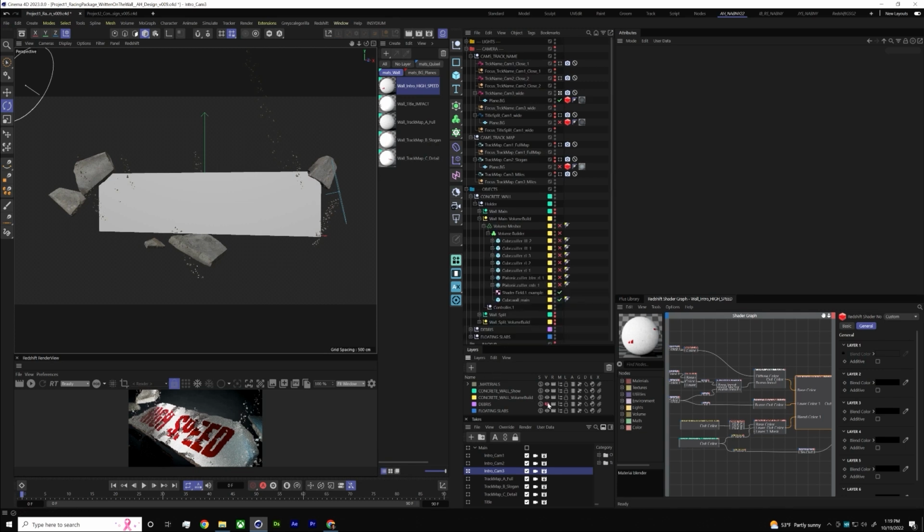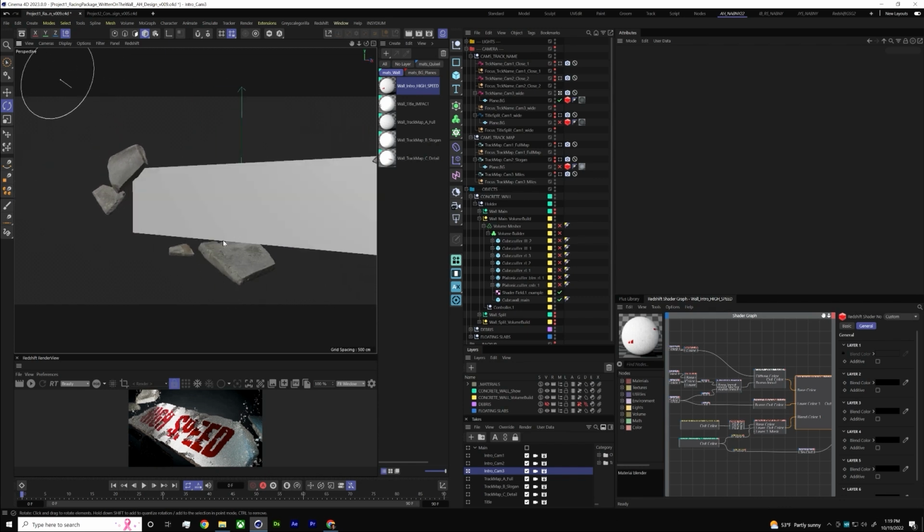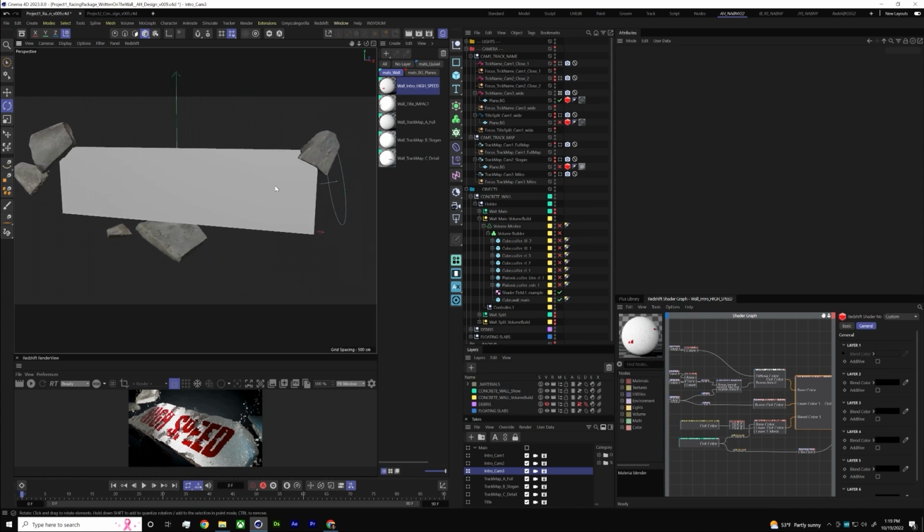So we'll go in here and we'll turn off this debris because we're not really thinking about that right now. These were just some Quixel models that I colorized to add some asphalt down here and some broken up parts on the corner. So we'll turn those off as well. They'll render, but we just don't need to see them right now.